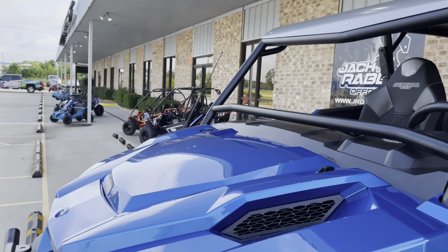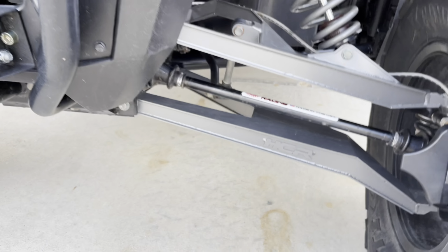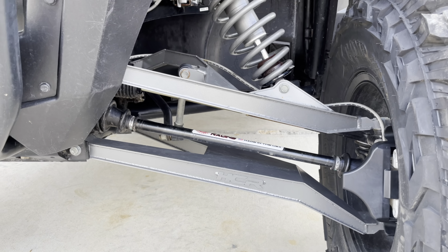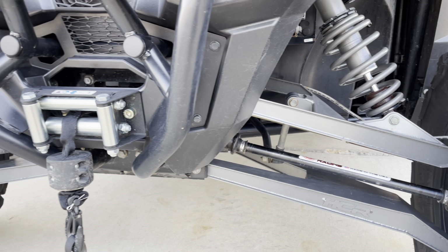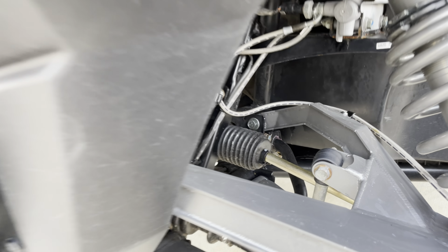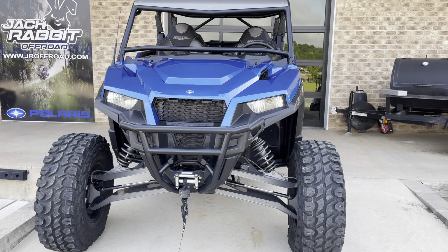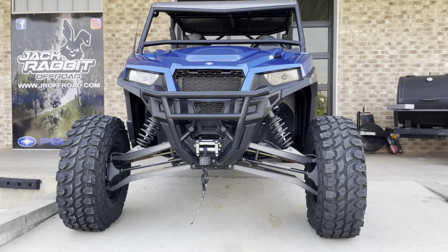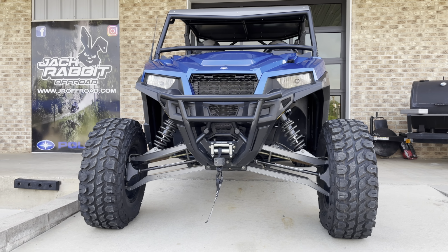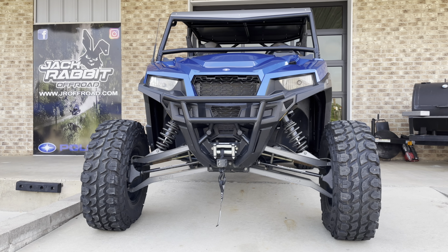There she is. Top this off with an HCR long travel suspension. Brand new KFI winch. Some brand new STI 32s on bead locks. Man, this is one bad General, and she's ready to go.